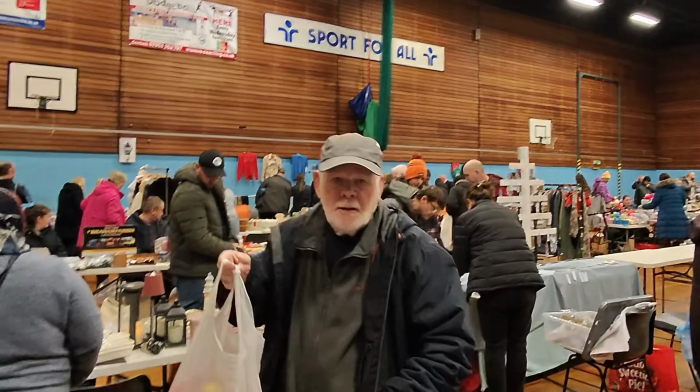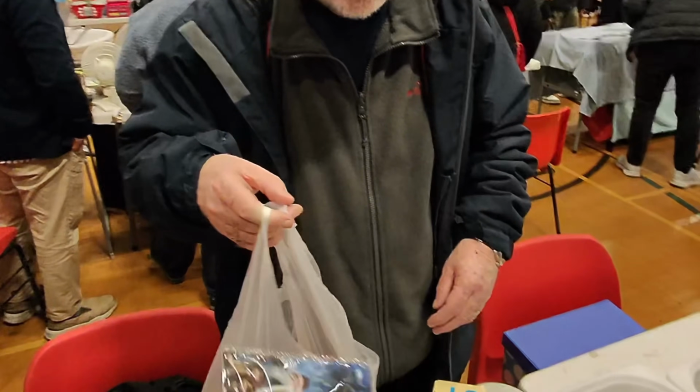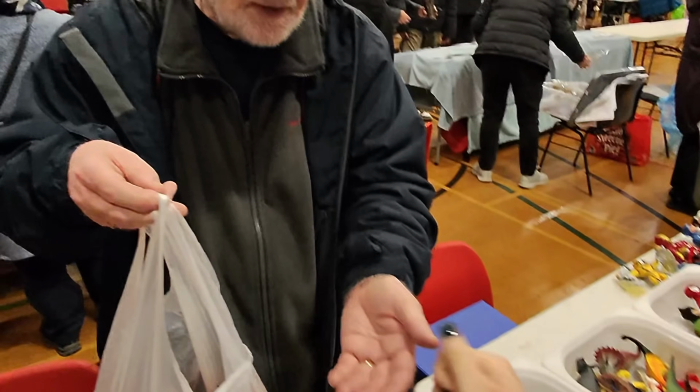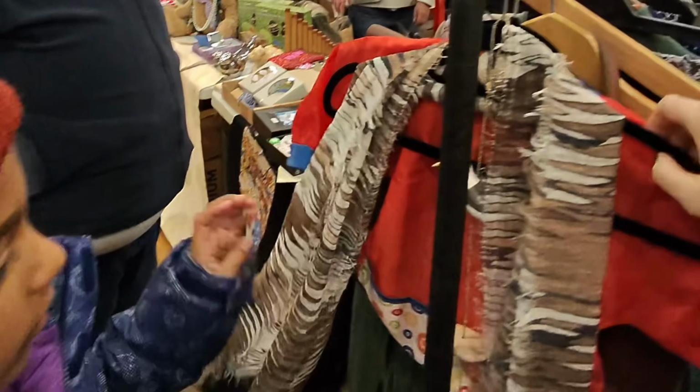Harry Potter stickers. We'll grab them. They're epic. How much are your stickers, please? 50p. £3.50. Okay. That's fabulous. Thank you very much. Thank you.